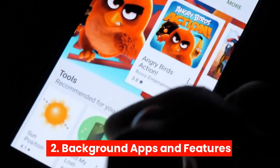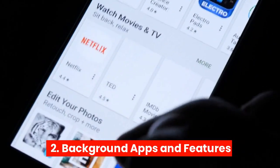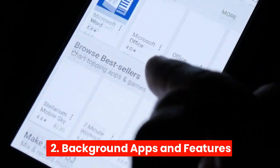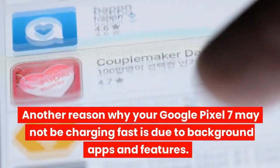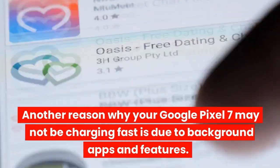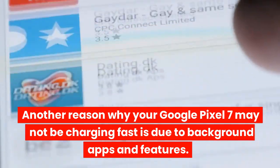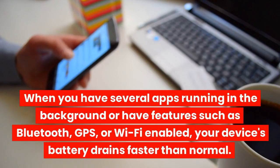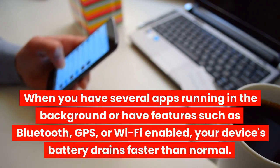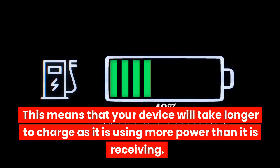Two. Background apps and features. Another reason why your Google Pixel 7 may not be charging fast is due to background apps and features. When you have several apps running in the background or have features such as Bluetooth, GPS, or Wi-Fi enabled, your device's battery drains faster than normal. This means that your device will take longer to charge as it is using more power than it is receiving.